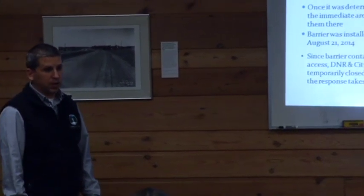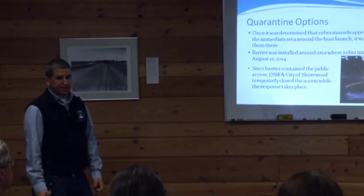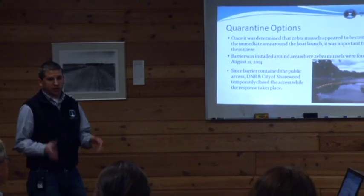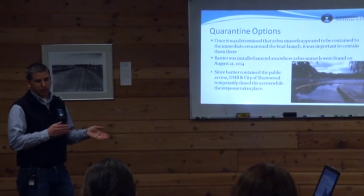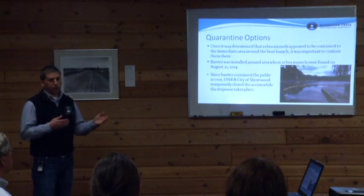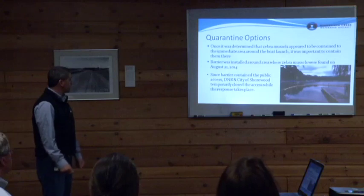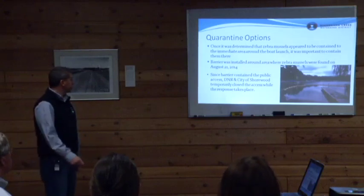So that was actually installed on August 21st, so 5 days after we found them. So all this happened pretty quickly. We had to close down the access, and we only closed it down because this is where the zebra mussels were found. If we would have found them elsewhere in the lake, we could have left the access open and we could have installed the barriers around that location. So that's why the access was closed.